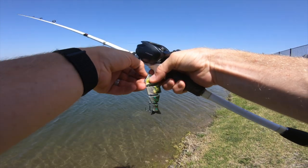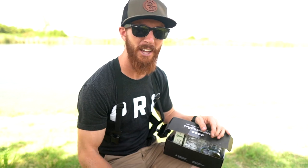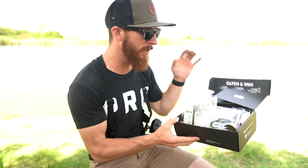What is going on? All right guys, the bite has died down a little bit. We don't see as many big bass roaming the banks. I got a couple short strikes on the baby bull shad, but I couldn't secure a catch like Devin could, unfortunately.